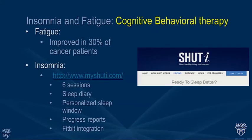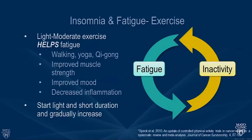Cognitive behavioral therapy helps fatigue and insomnia as well, and it's shown to improve fatigue in up to 30% of cancer patients. And there's emerging evidence that a new online cognitive behavioral therapy from shuteye.me can help improve insomnia. It's about $135 for 16 weeks of access, and you get access to 6 sessions of therapy, a sleep diary, the personalized sleep window, progress reports, and even integration with your Fitbit.